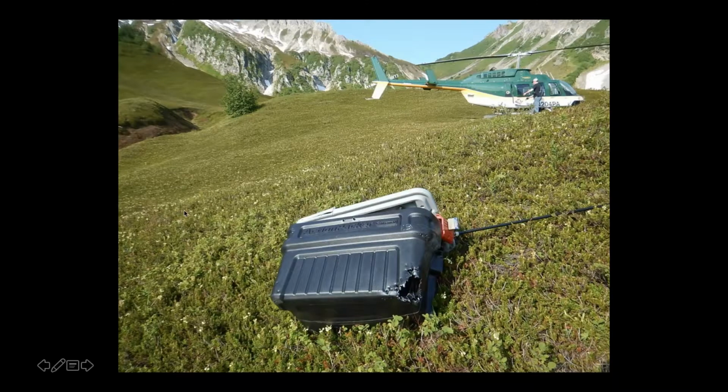Another example from the project, a helicopter site off the flanks of Redoubt Volcano. This is as we found it, boxes pulled out of the ground, torn up, batteries dragged off somewhere on the tundra. And this is clearly a pretty disappointing scene to come to and made us start thinking more about this issue.